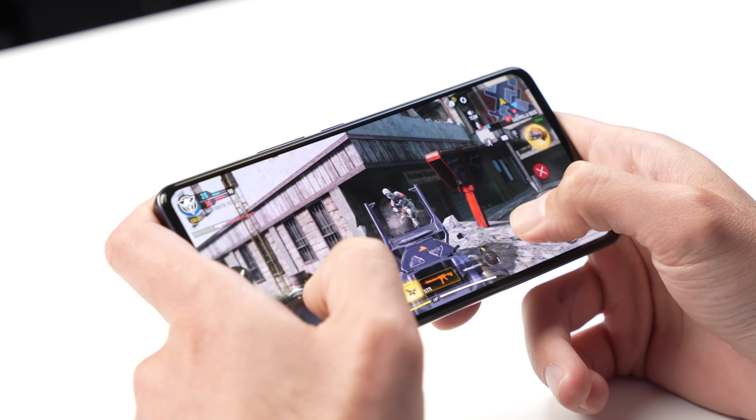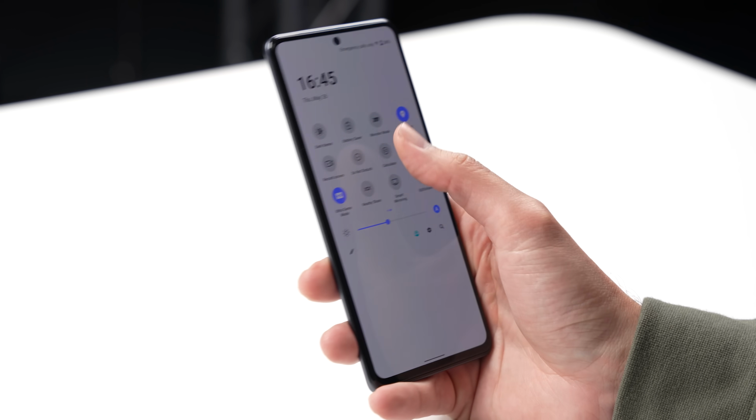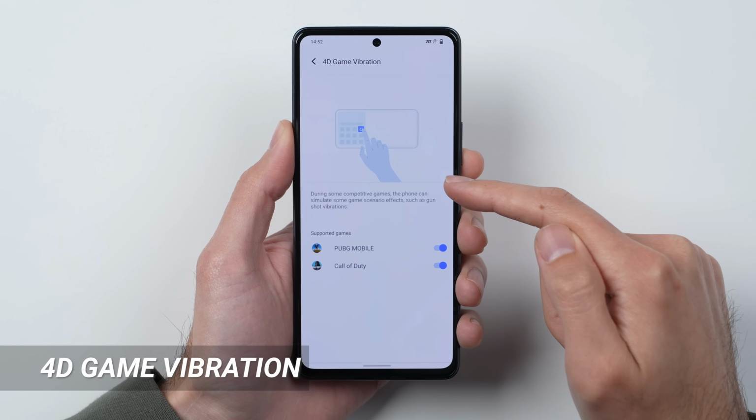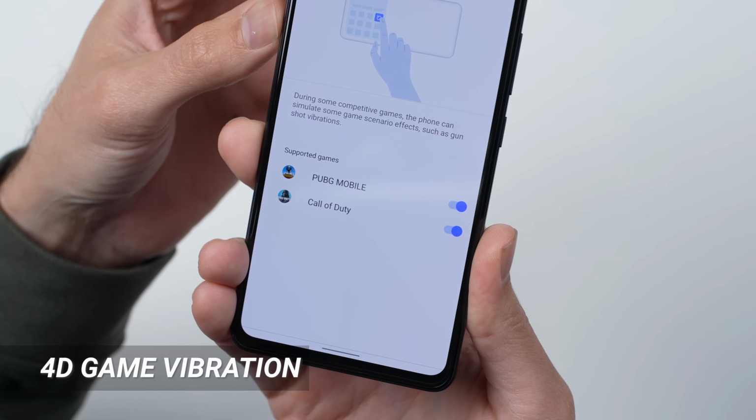And speaking of gaming, I actually prefer gaming on this phone compared to something more expensive like the iPhone 13. Because not only do you have that 120 Hz refresh rate with a 360 Hz touch sampling rate, so the inputs are super responsive, but the phone also has this 4D game vibration feature that actually adds vibration for things like shooting in games like Call of Duty, where normally you don't get any vibration at all.